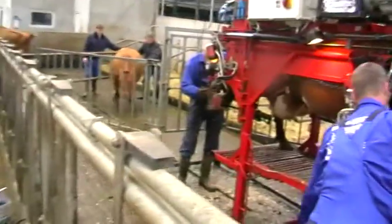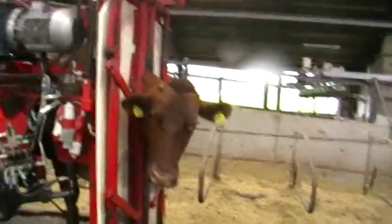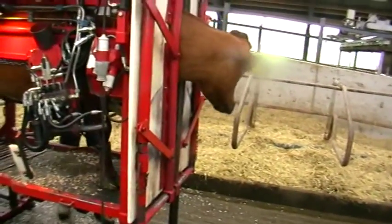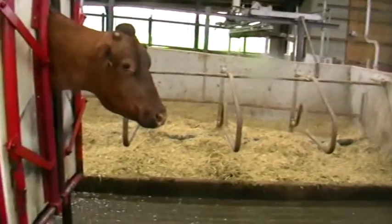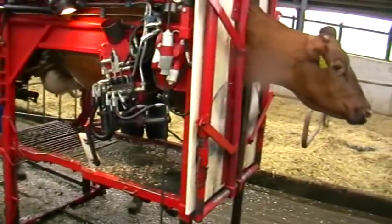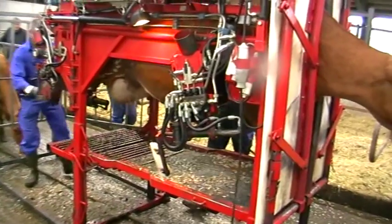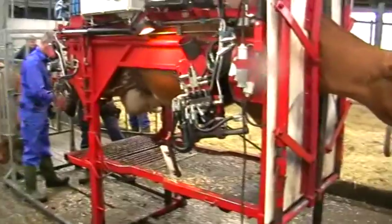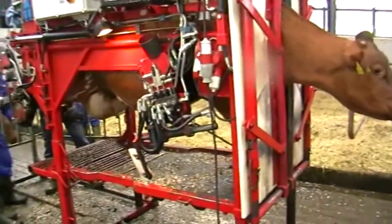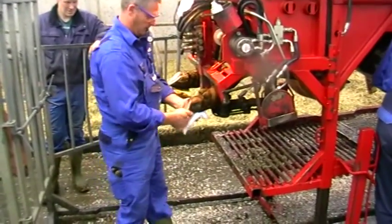Running on 230 volts, electrical. This cow is not particularly happy about it all. Without being tied up, there might be a few kicks as well, but not much they can do about it. Another little treatment.